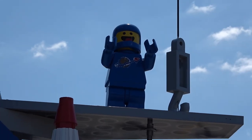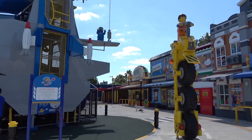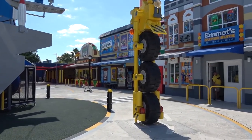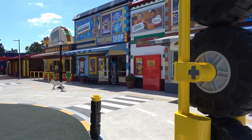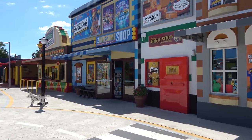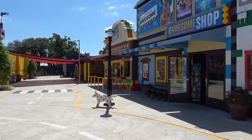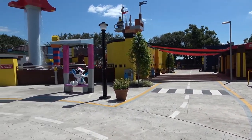Benny seems like he's pretty stoked. Anyways, pretty cool. But yeah, if you guys have been to this park before they built this, this used to be the Legends of Chima. That's what this used to be. I'm gonna walk over here real quick, make sure I show you all. But yeah, this used to be the Legends of Chima.